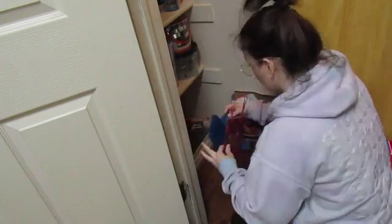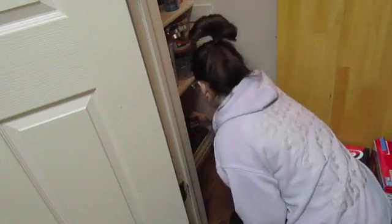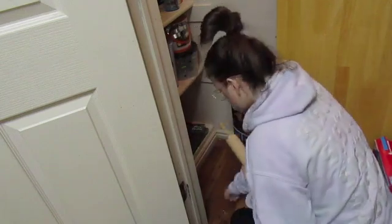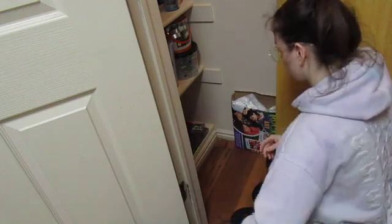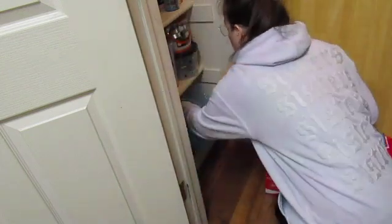It's a hot mess because I was digging around here trying to find some bags to put my dad's stuff in. Chicken. A rolling pin. That already looks better. Put all of my baking stuff back.